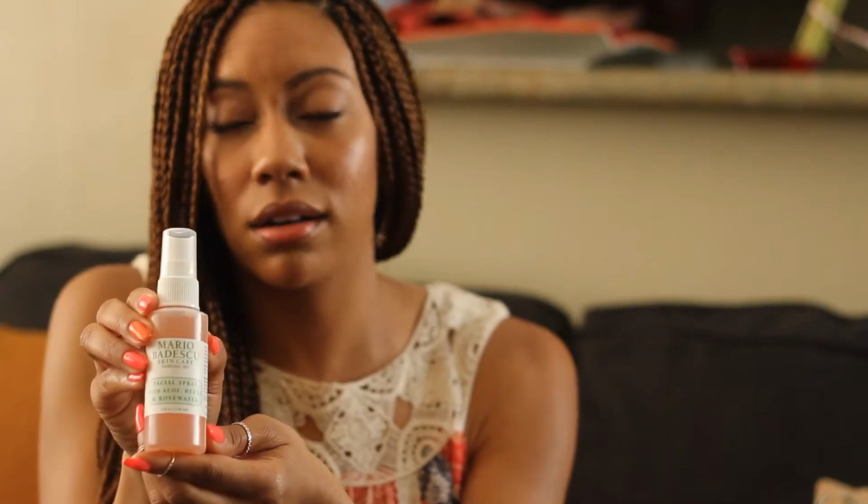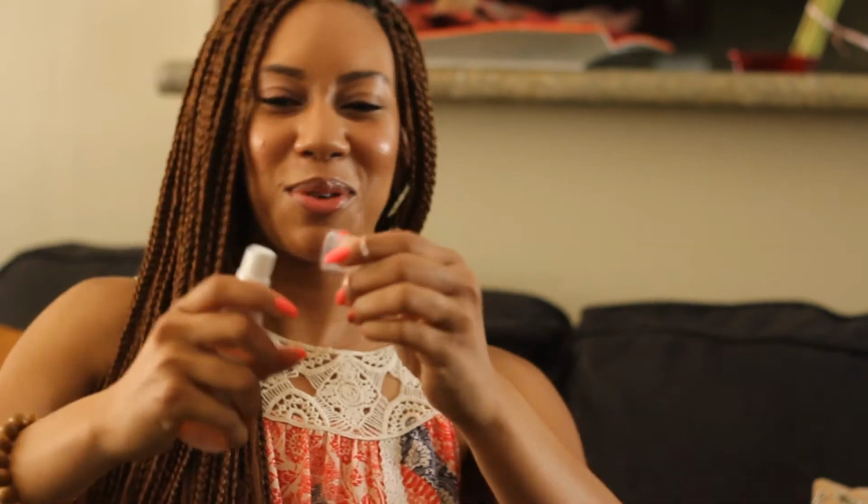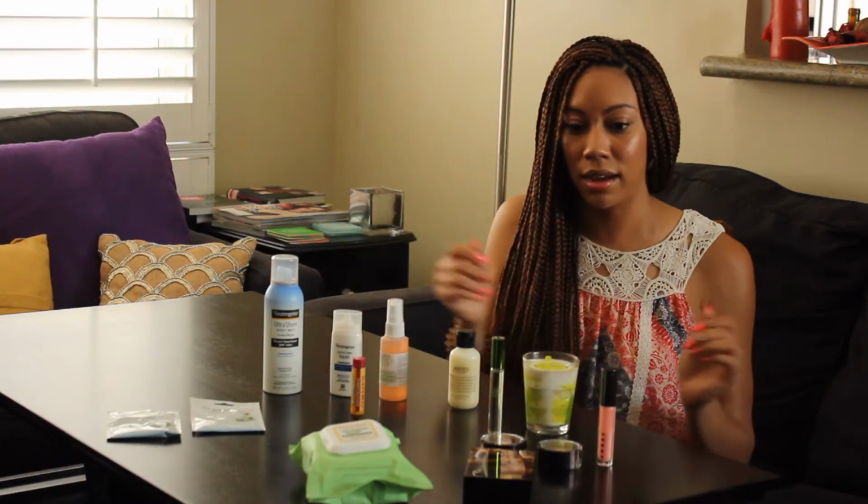And then next, like I was saying, for beauty, I try to keep it very simple in the summertime. It's hot. A lot of times it's humid. You want to make sure that you have something that'll kind of set and refresh. I love the Mario Badescu rose water. This stuff not only smells great, but you can put it on before your makeup or after. All my crew can smell the beautiful rose water scent. I love it.